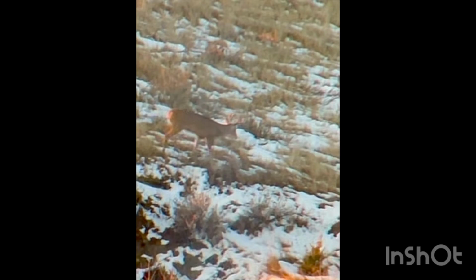As you can see, this is actually a pretty decent whitetail buck. I figured that out after examining the video and zooming in. So I'm not always the best judge in the moment.